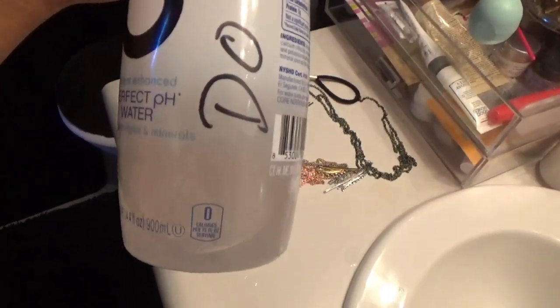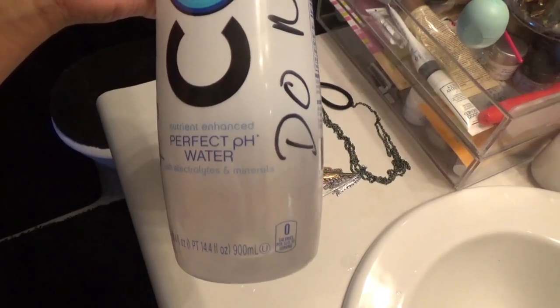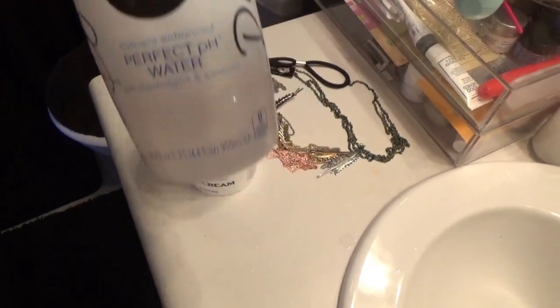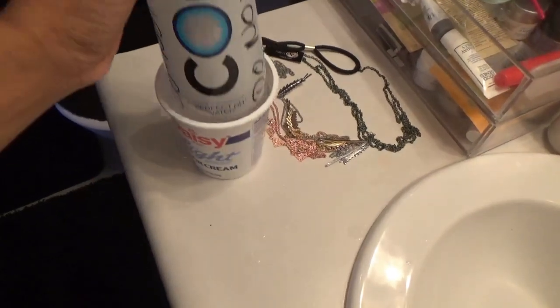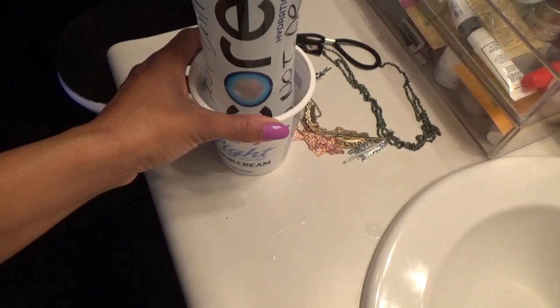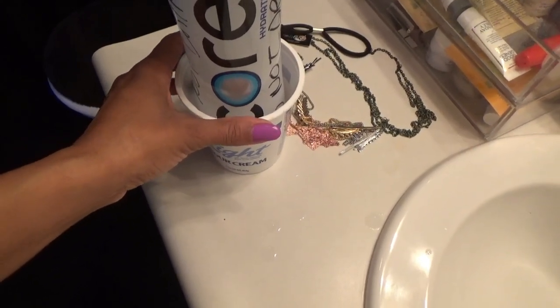And you keep it in a refrigerator to stop the fermentation. It will smell sour, but I mean, that goes away when you put it in your hair. So I've experimented with doing this. I pour it in this bowl, as you see me in the video, to dip my ends in there, and to pour it over my hair.